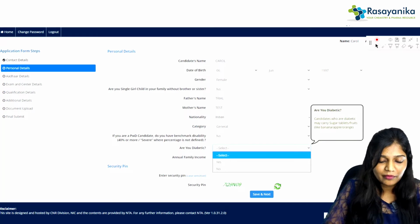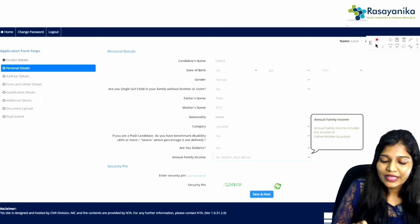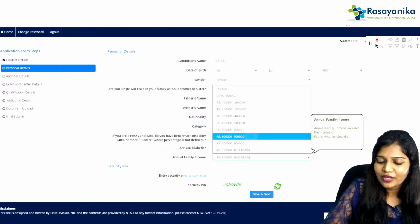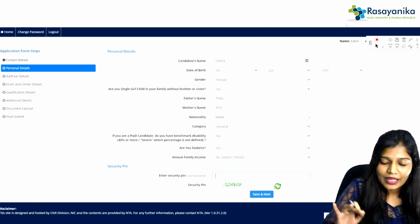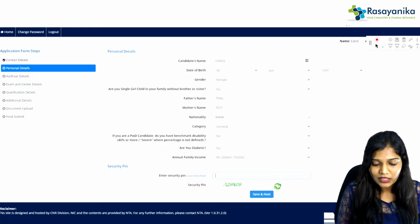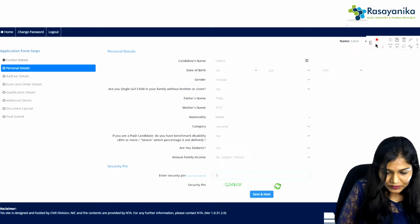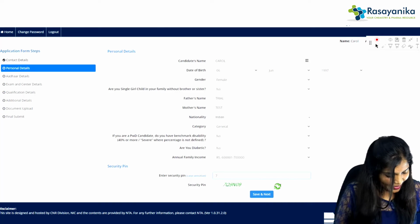If you have diabetes, then you can click on yes or else click on no. Then click on the annual income, which can be whichever is your annual income, your family income. Then click on that. And the next thing is, just type in the enter security pin, case sensitive. And then if it is done, then click on save and next.